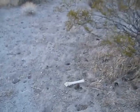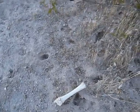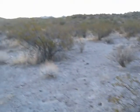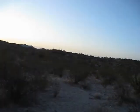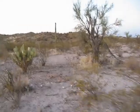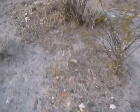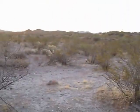Uh-oh. We got more bones. More bones from that unhappy cow, I'm sure. All right, we're going to walk right over here. You see more tailings. It's just the whole area has been worked. Most of these little hilly spots are old tailings piles.